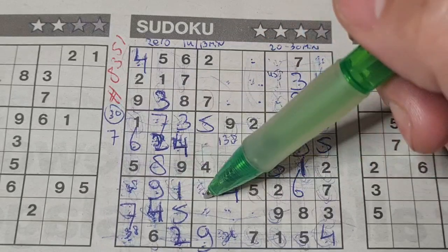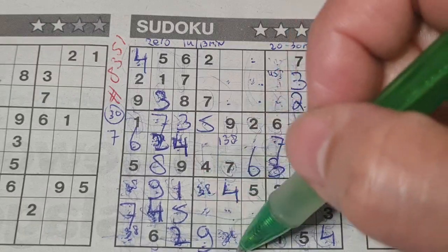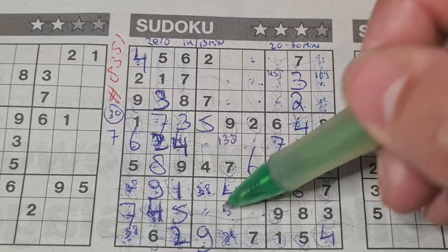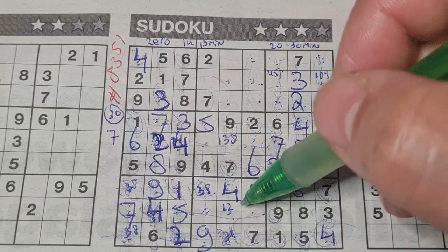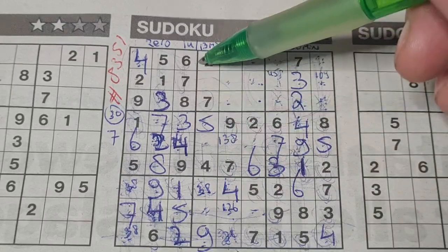Well, here we have a pair, 3 and an 8. That means here also a pair, 3 and an 8. So what are these 3 missing numbers? 1 is missing, 2 is missing, 3, 4, 5, and the 6 is missing. 1, 2, 6.